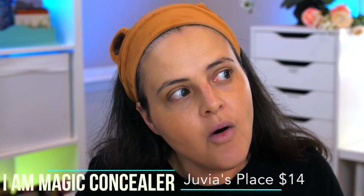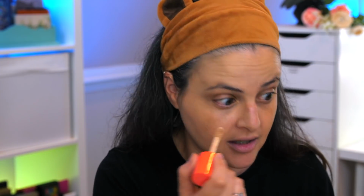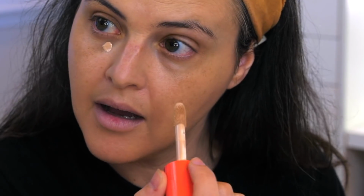And I just want my concealer to tell me that I'm magic because that makes me happy. I got the shade 19. This, I would imagine, is going to be a lot more coverage than what I just put on, and it's definitely a lot lighter. Oh, that actually might be quite perfect.